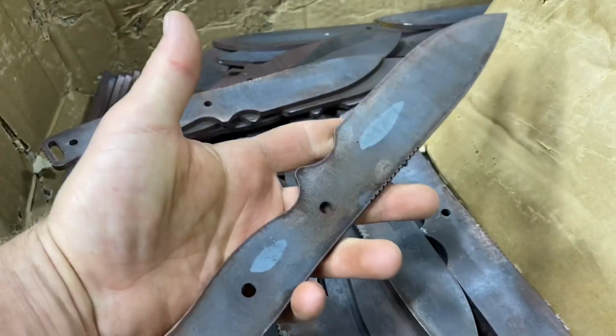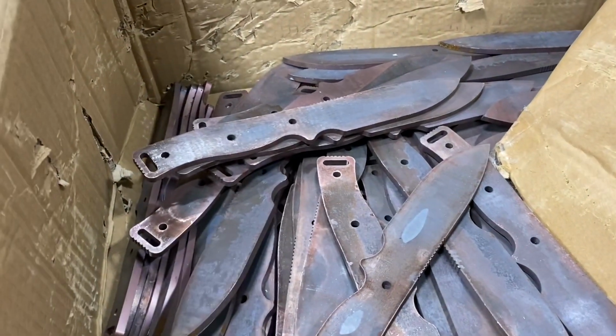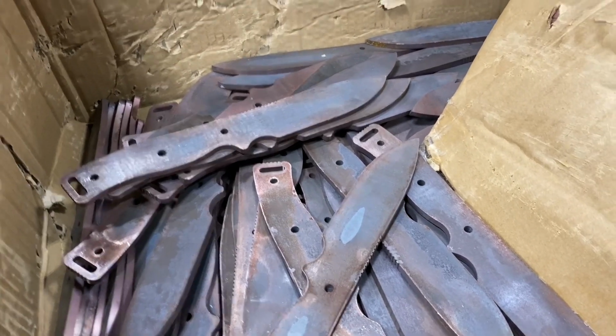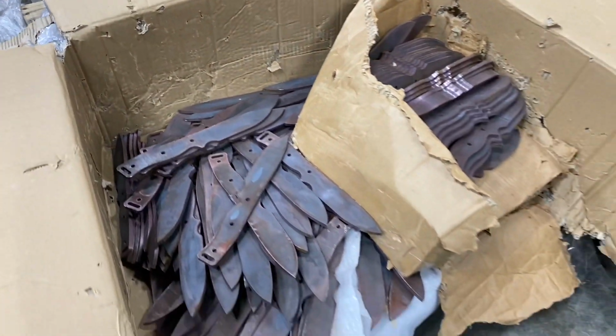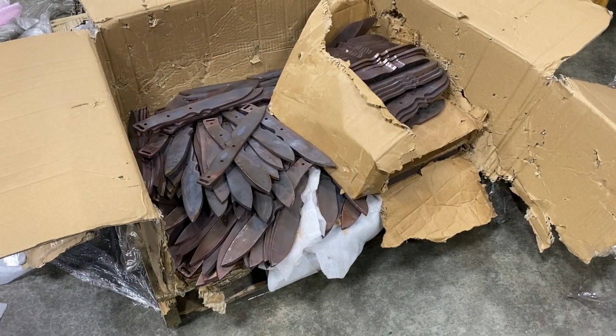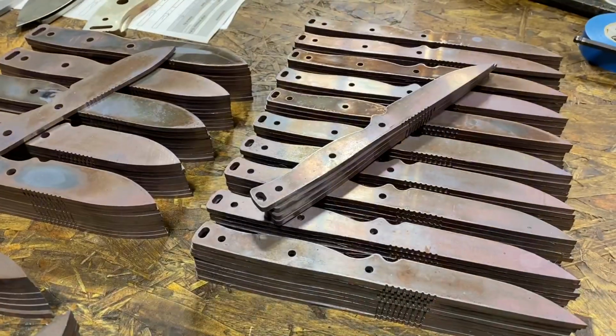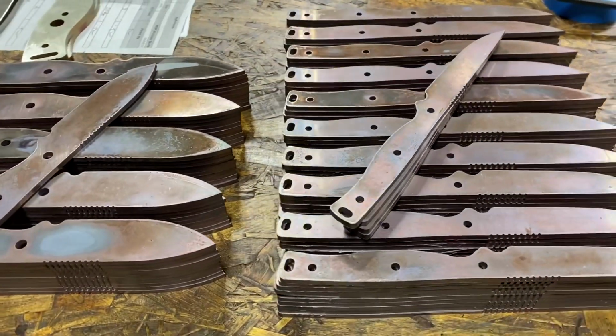which is part of the reason we don't send net on size parts to heat treat, because if they're already exactly to size, that becomes a real problem if anything like this happens. This would have been ruinous if these blades had been any more finished. So a little bit of good news here.